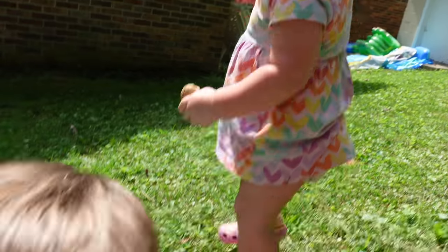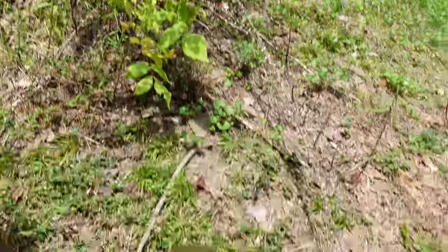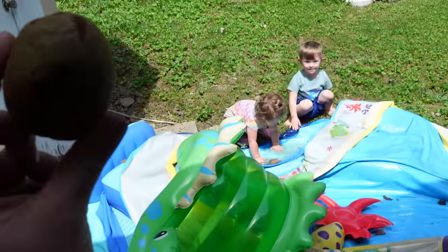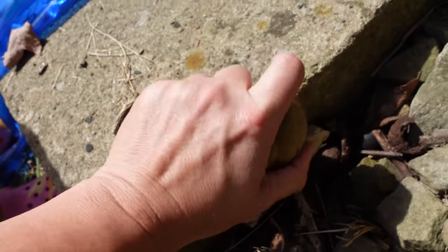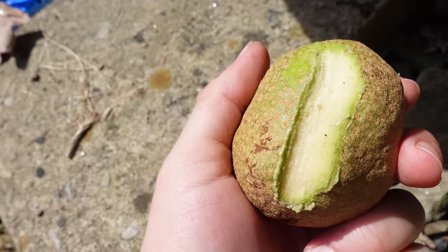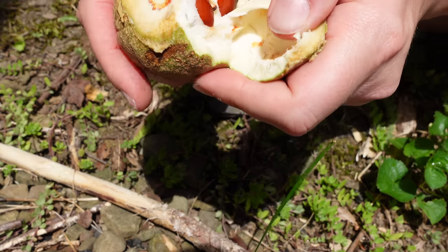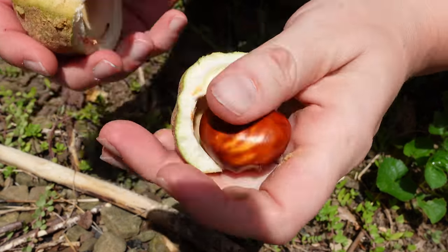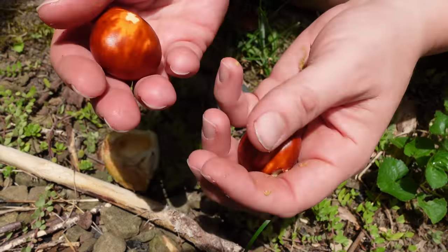What is that? Is that a nut? When Daddy gets home, we might make him help us collect some. Mama found another one. Look. I thought I seen more. I guess I'm blind. I found another one. You want to open it? They're pretty soft right now, so I've just been raking it until I can get down to the nut. Let's see. There we go. Oh, that's two big ones. That one's really big. Cool.